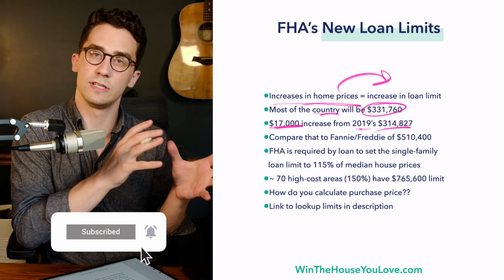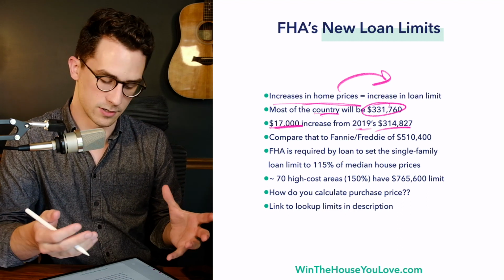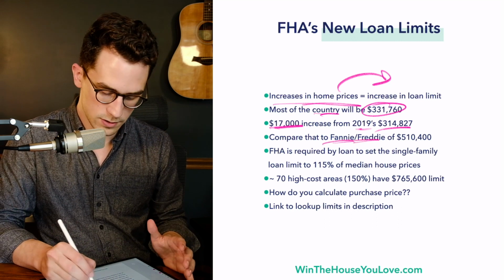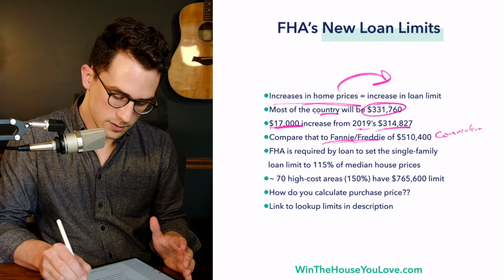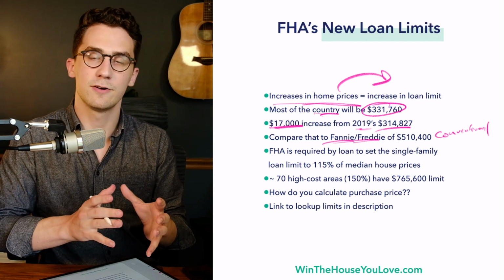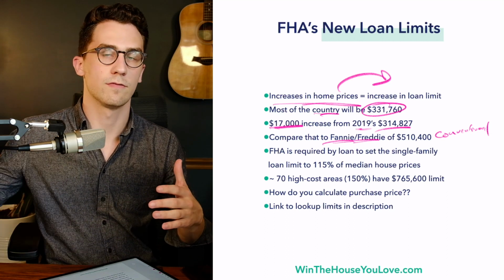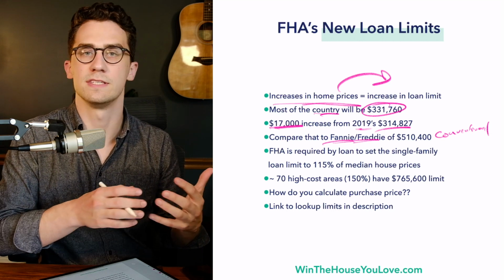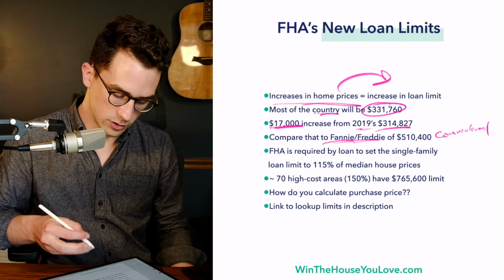Now, this is still pretty low for some areas in the nation. So we can compare that to Fannie Mae and Freddie Mac on conventional loans. So these would be conventional loan limits of $510,400. So you can see if you want to qualify for more money, you might have to flip to a conventional loan program and see if you can qualify for conventional to be able to get a higher loan.